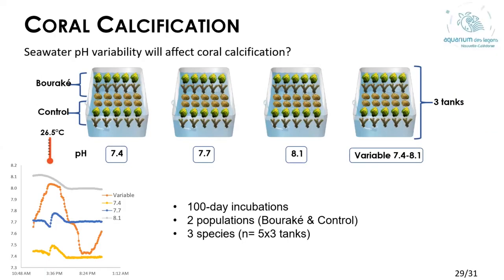What about coral calcification, and the effect of seawater pH and seawater pH variability? In the literature, it was found that when a population lives in an environment that has very high environmental variability, this variability makes it stronger. So we tested this hypothesis on three different species in aquaria, using colonies from Bouraké and the control, and maintaining them for 100 days at constant pH levels of 7.4, 7.7 and 8.1. But we also reproduced a variable change in pH quite similar to what we measured in Bouraké.